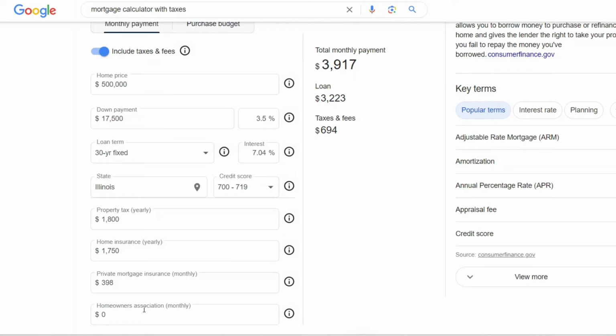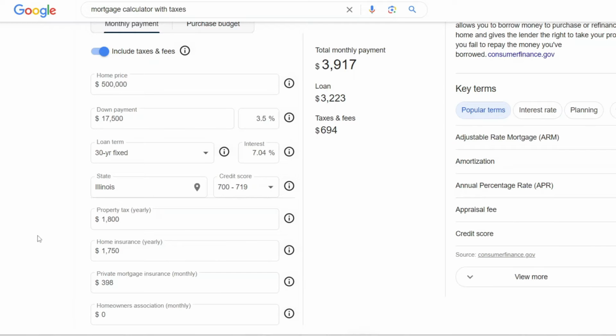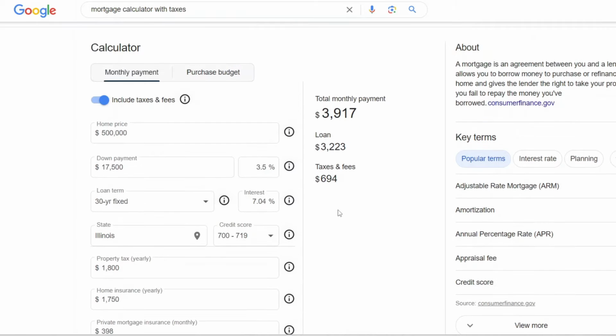And for the homeowners association or HOA, this single family home doesn't have an HOA, so you don't have to worry about that. But if we were doing a condo, you definitely have an extra cost here. So that's going to put your total monthly payment at around $3,900.